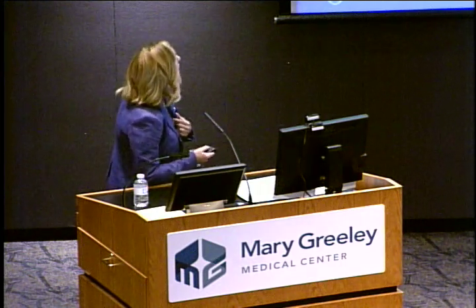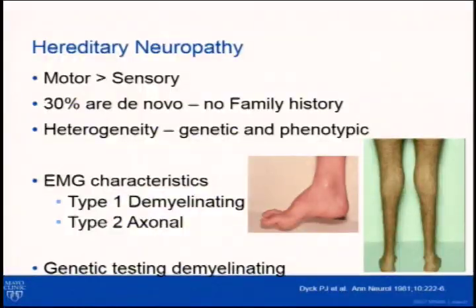We know that hereditary neuropathies are more often motor than sensory, and that's why they don't often get complained about and we don't get the family history. These cause more dead type numbness, so they're not the painful type. And so often they don't come to attention until the weakness has gotten enough that it's causing functional limitations. There's enough foot drop, people are tripping and stumbling. We also know that 30% of these genetic neuropathies are de novo with no family history. So we're not even, if we try, going to get the family history of symptoms.